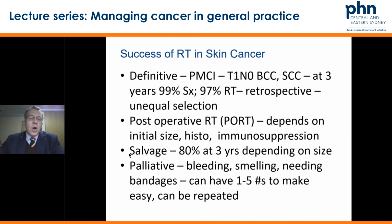What about in the salvage situation where a cancer comes back after previous surgery or previous topical therapies failed? Well, the success rate is about 80% control at 3 years, but once again, it depends on the size. And we also use radiotherapy a lot in palliation. So we've got maybe a person who can't handle a full course of radiotherapy, but their lesions are bleeding, smelling, needing bandages. We can easily give them 1 to 5 fractions of radiotherapy to stop this, to take away these symptoms for them, and this can be repeated if these symptoms ever come back.